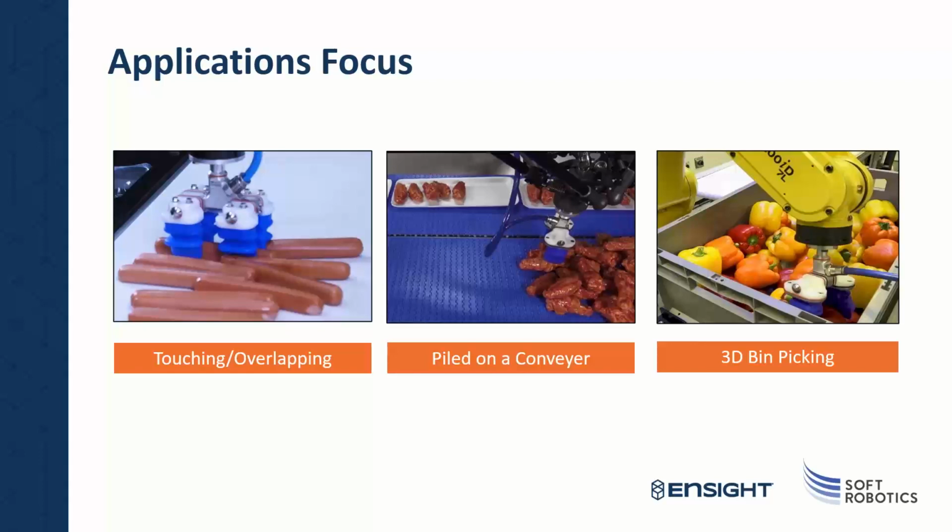Our solution that we focus on with our applications is that you can continue to flow product down your existing conveyor belt with minimal changes. If you have a single layer of product that's all touching and you expect it to roll around, we can handle that. Our solution allows you to just continue to have that process.